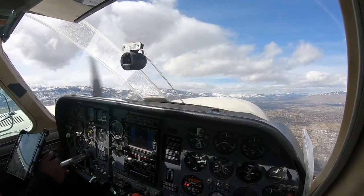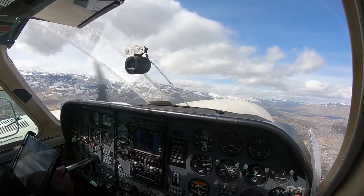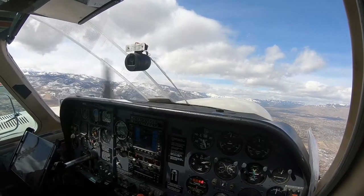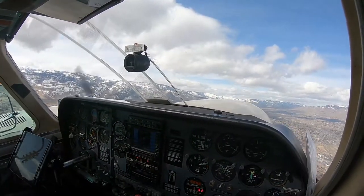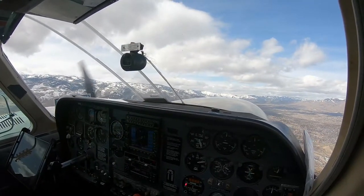Heading 190, maintain VFR at about 7,400, still established on the localizer, cleared ILS X-ray runway 16 right approach. Okay, at or above 7,500 and cleared for the ILS X-ray 16 right, maintain VFR.